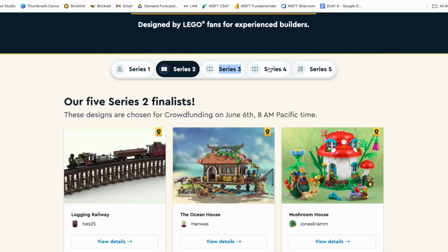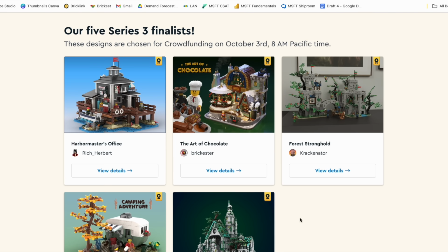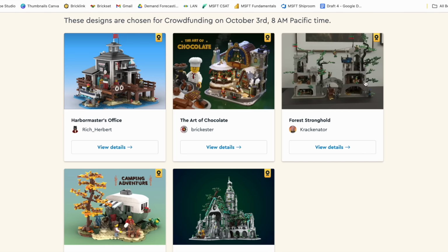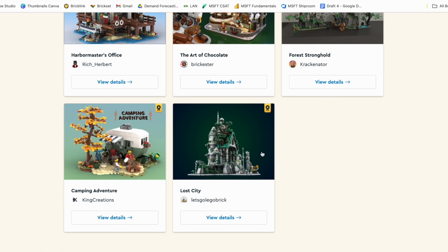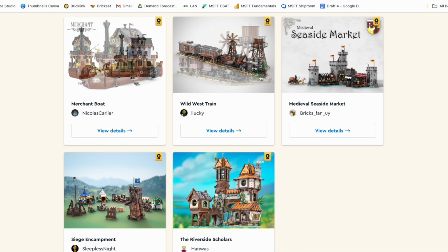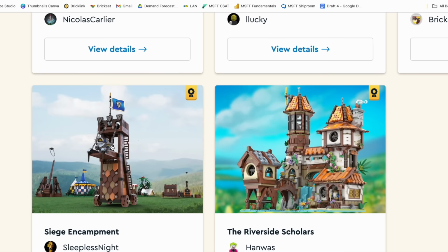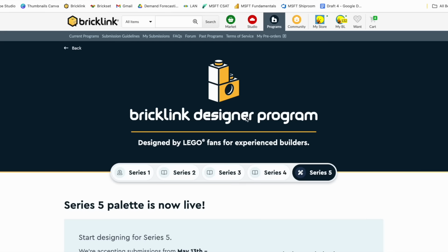In case you're curious what the other series look like, we've actually already gotten confirmation as to the other sets coming out. This is the Series 3 finalists rankings: the Harbor Master's Office, Art of Chocolate, and the Forest Stronghold, which obviously is going to be an amazing set, the Lost City, and the Camping Adventure. For Series 4, we also got our finalists chosen as the Merchant Boat, the Wild West Train, the Medieval Seaside Market, the Siege Encampment, and the Riverside Scholars, so a lot of castle-oriented items for Series 4.